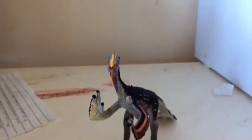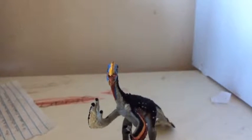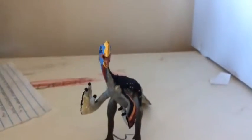The detail, I give it an 8 out of 10. The color scheme, sort of a 5. Well, no, 6.5, because it's not really too color accurate. And yeah, that's my review of the Carnegie oviraptor.